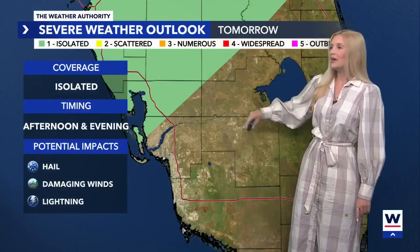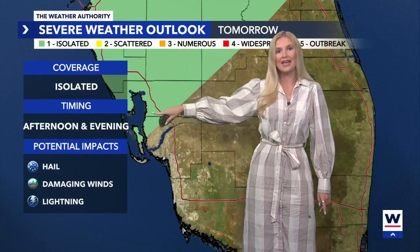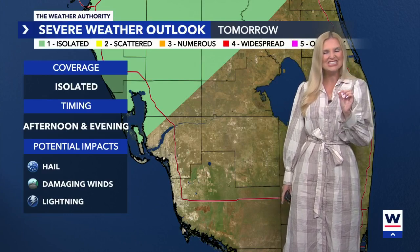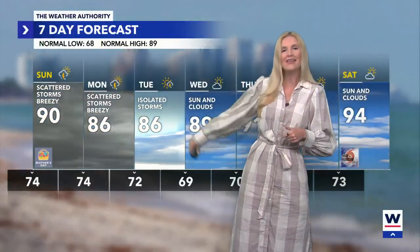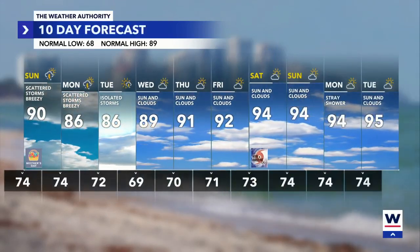Now for tomorrow, we do have a slim chance of seeing severe weather, isolated severe storm possible heading into the afternoon and evening hours, with the possibility of some large damaging hail. Today we had reports of hail about 1 inch in diameter. That's a possibility again for tomorrow and into our Monday. Damaging winds and lightning within these storms. So keep the umbrella handy, remain weather aware for tomorrow, Monday. Isolated activity expected on Tuesday, and then after that frontal boundary slides through, we'll have dry air and high pressure settling in, and that's going to leave us with some really beautiful conditions as we head into the midweek.